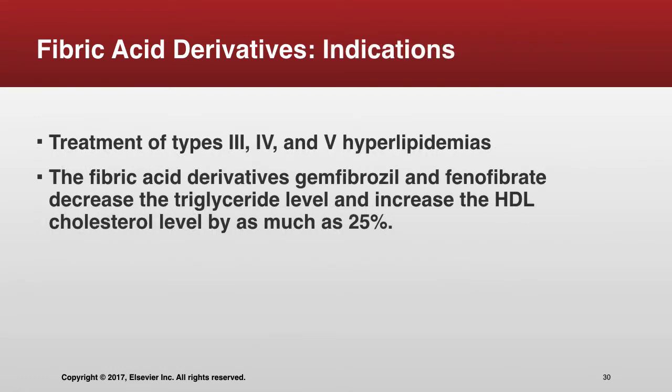Like most of the ones we've looked at already, it has specific indications. This one is good for treatment of type 3, 4, and 5 hyperlipidemias. I want to say right now, I'm not worried about which type of hyperlipidemias they may treat. That's not going to be something that I test on, because basically I just need you to know that these are the different types of medications to bring down the hyperlipidemias. The fibric acid derivatives, gemfibrozil and fenofibrate, decrease triglyceride levels and increase HDL cholesterol levels by as much as 25%. So not as much as the statins, but still a fairly good amount.